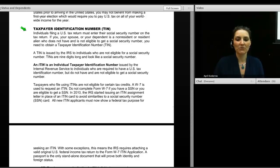Taxpayer Identification Number, or TIN. Most people who file their tax return are going to file using their Social Security number, but there are some people who are not eligible for a Social Security number, and those include people who are in the country illegally, and it also includes some people who are here in the country legally but are still not eligible for a number. Now, most of the time when individuals are admitted to the United States under J1 or H1 visas, they're going to be eligible for a Social Security number.